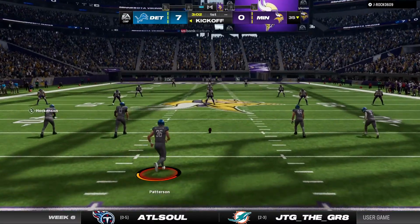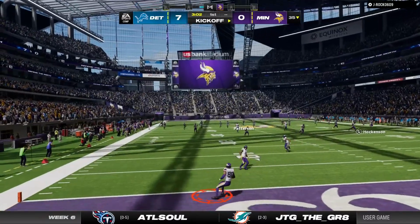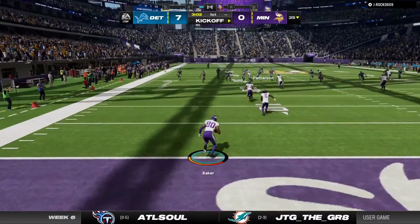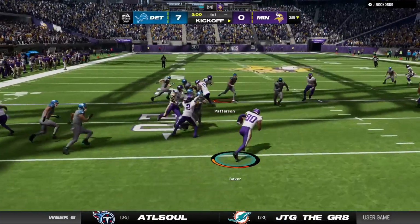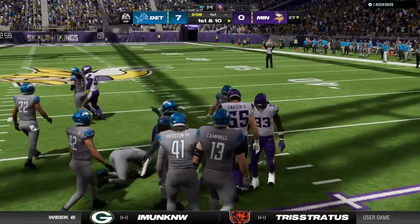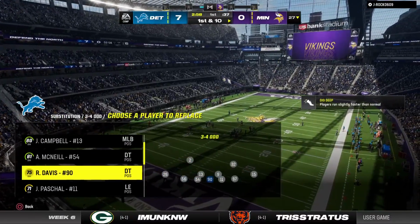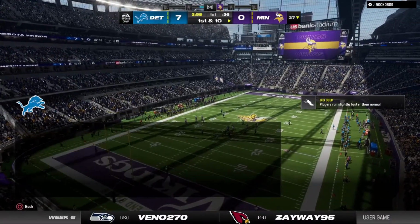And Patterson back out there to send this one away. And here comes a return from just beyond the goal line. And he'll wind up getting a couple extra yards here for his trouble, bringing it out of the end zone as he's down at the 27.